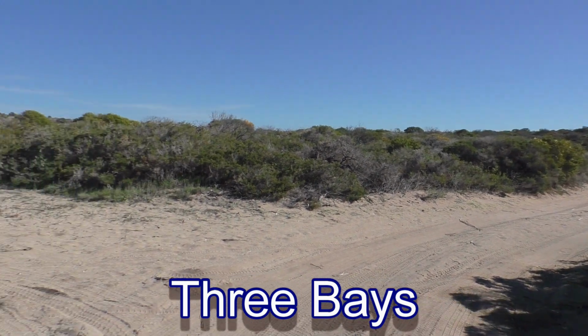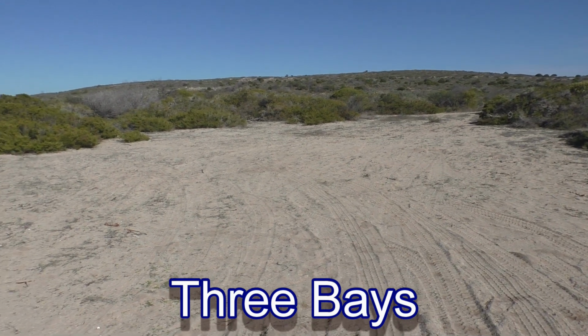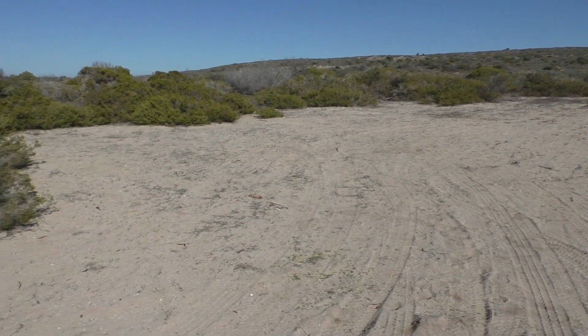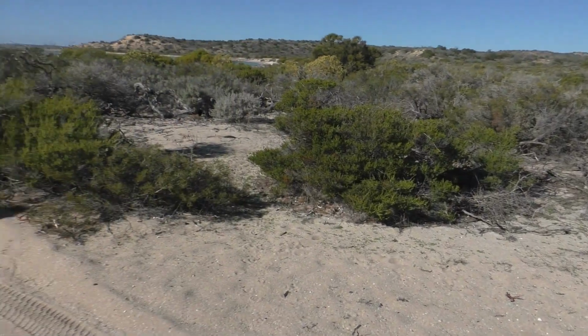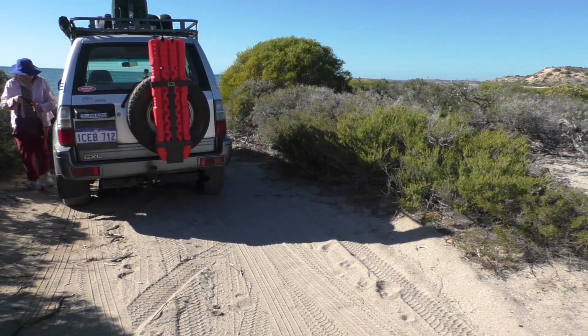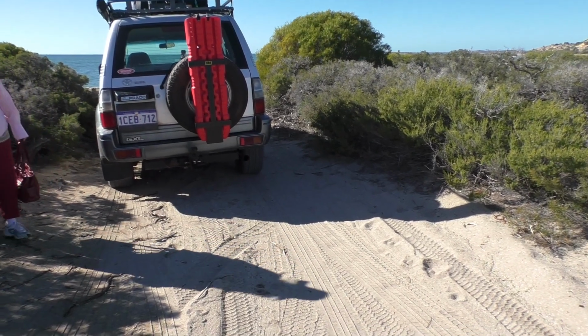Three Bays campsite is the first one you come to as you head north on the Boorabuggatta Peninsula. There is some area behind the beach where you can park up, but the beach is reasonably okay to drive on for four-wheel drives, and there are a number of sites scattered in the bush just behind the beach further up.